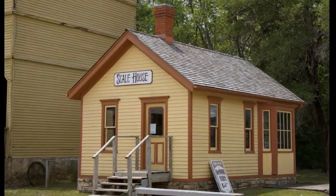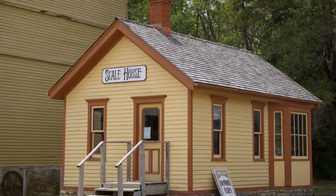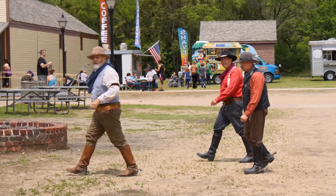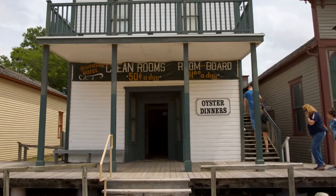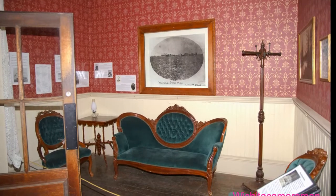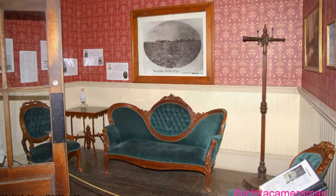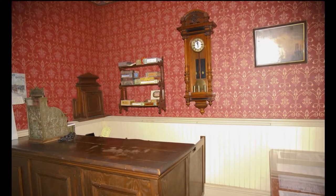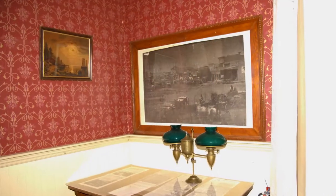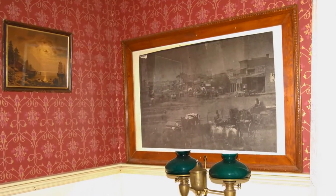Have some things on the wall. And then the scale house here. Don't really go inside the scale house. And I catch a couple of the actors going across the street there. And the Southern Hotel here, oyster dinners. Those ought to be really good. Probably caught out of the Arkansas River. And a little settee place there to sit down inside there and go to the register there, I guess. Pay or whatever. See some pictures on the window.